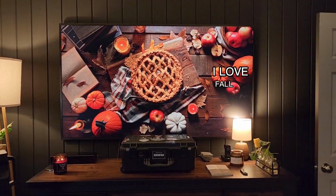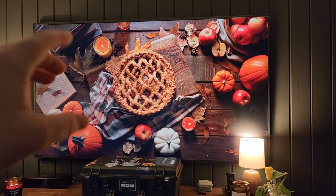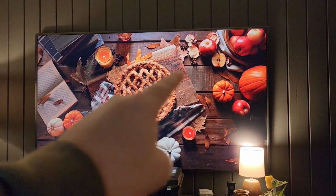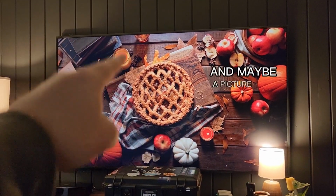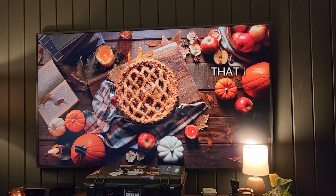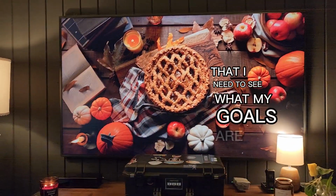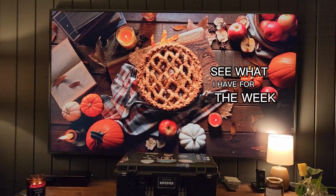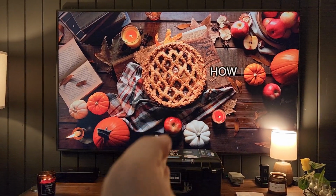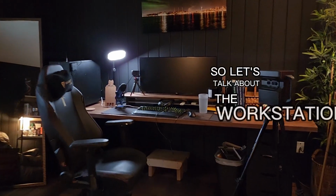I love fall. My goals with this, though, I definitely want to set it up to where I have notes here, my calendar here, and maybe a picture there. That way I could just take a look up there at any time that I need to, see what my goals are, see what I have for the week, and see any kind of notifications that I have. I just got to try to figure out how I can make that work. So let's talk about the workstation.